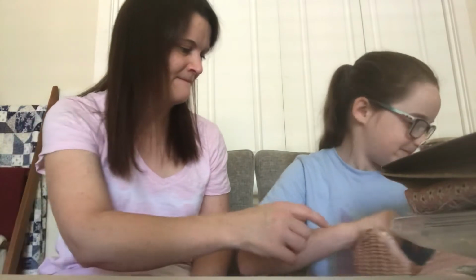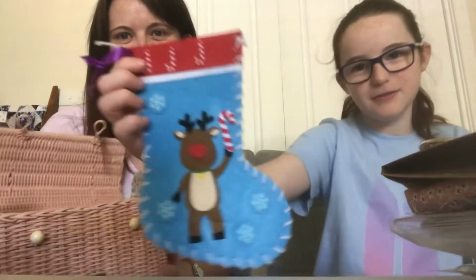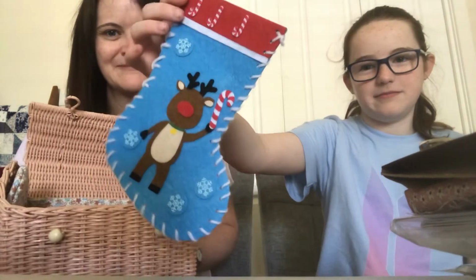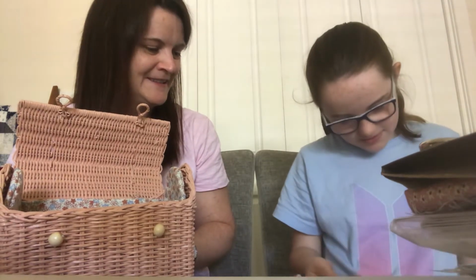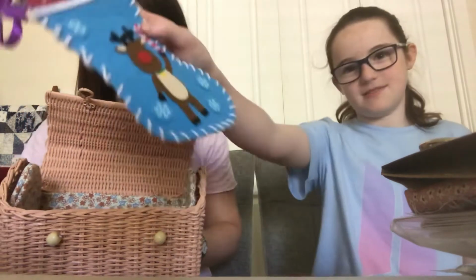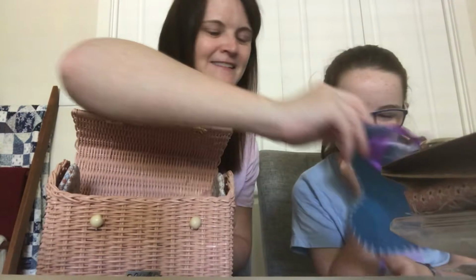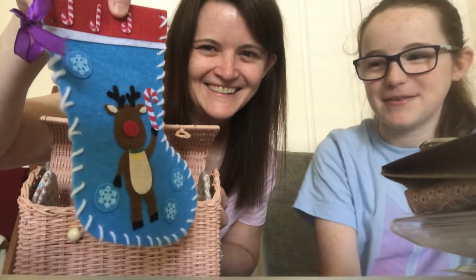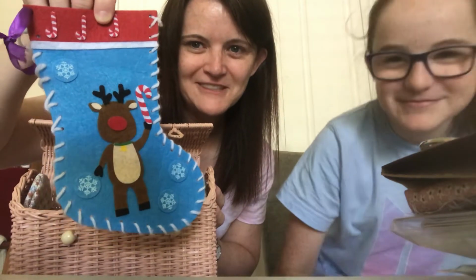Well, I made it at school. A little Christmas stocking. That's really cute. And, well, we had to sew it. Hold it up. Talk about it. What's your favourite part of it? No-eyed reindeer with no mouth. Well, we can add that if you want. That's really cute. I love it.